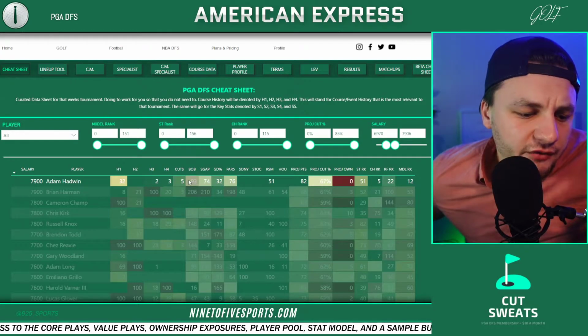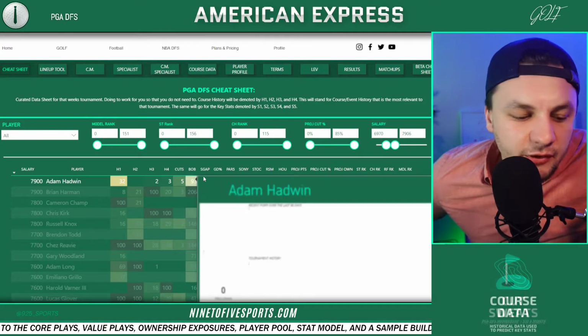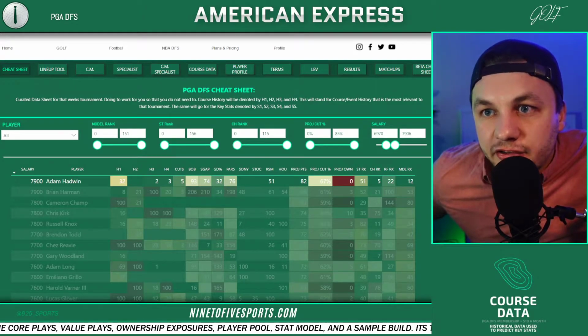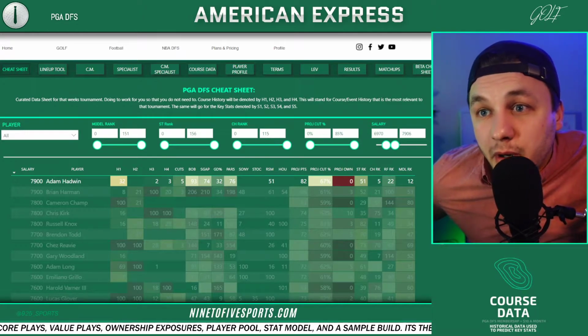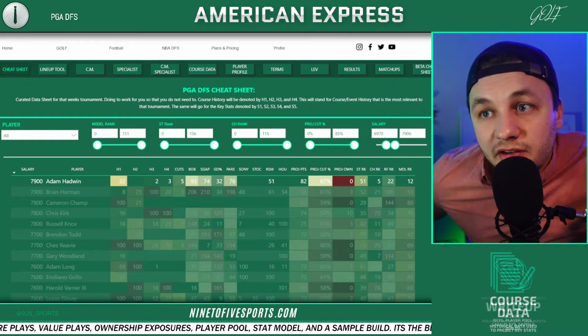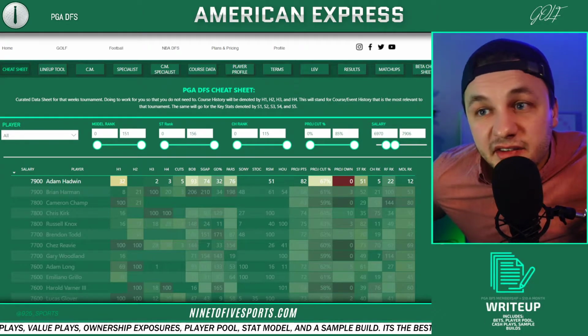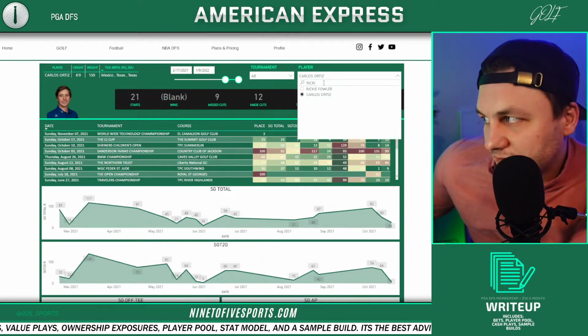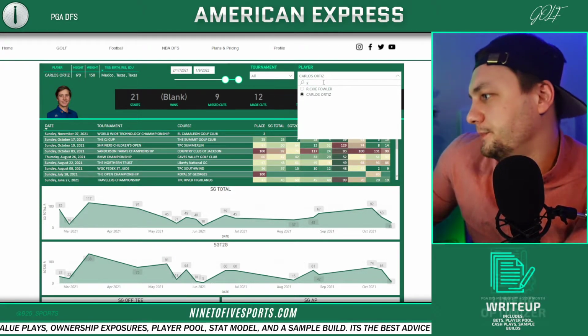All right, so we can start off here with Adam Hadwin. I think Adam Hadwin is going to be a solid kind of lineup filler play. 32nd place finish here last year, a 2nd and 3rd place finish the years prior to that. 5 straight made cuts in a row for him. Ranks out top 25 in the 95 mile. I guess the issue with him is that his made cuts have not all been that elite. So that'd be the worry with him. But let's see.